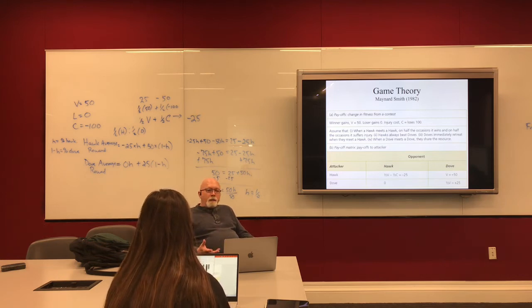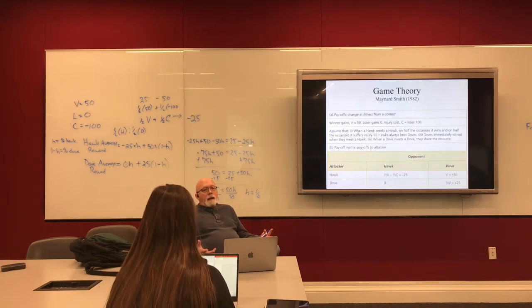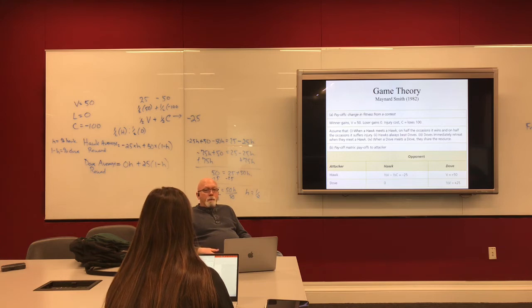So having a game theoretical construct for understanding this allows you to explore what the consequences are, for example, of competing in such a way that it has a potential to induce injury.